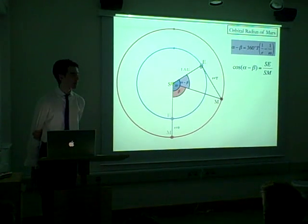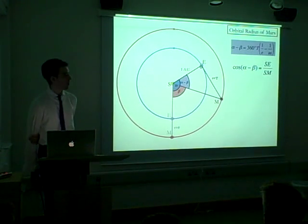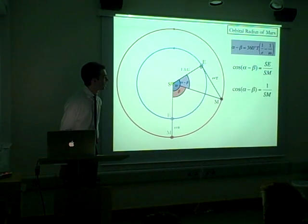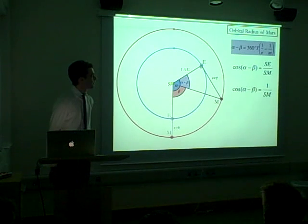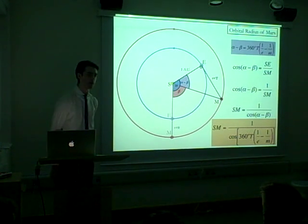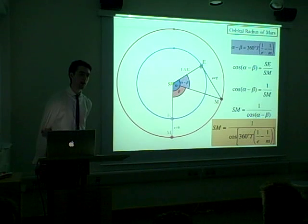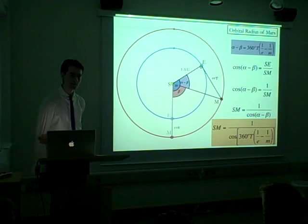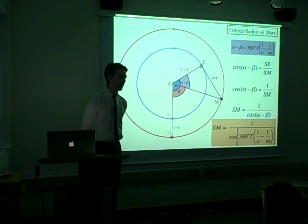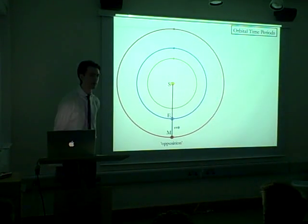And I can now use trigonometry once again, because I have a cosine relationship between the Earth's orbital radius and Mars's orbital radius, and I put 1 as the orbital radius of the Earth, and rearrange, and then substitute in, and I get that. And that does allow me to calculate the orbital radius of Mars if I know how long it takes for the Earth to go around the Sun. Well, we do. It's a year, yeah? And if I know how long it takes for Mars to go round, I don't know that. So that's going to take a bit more work.